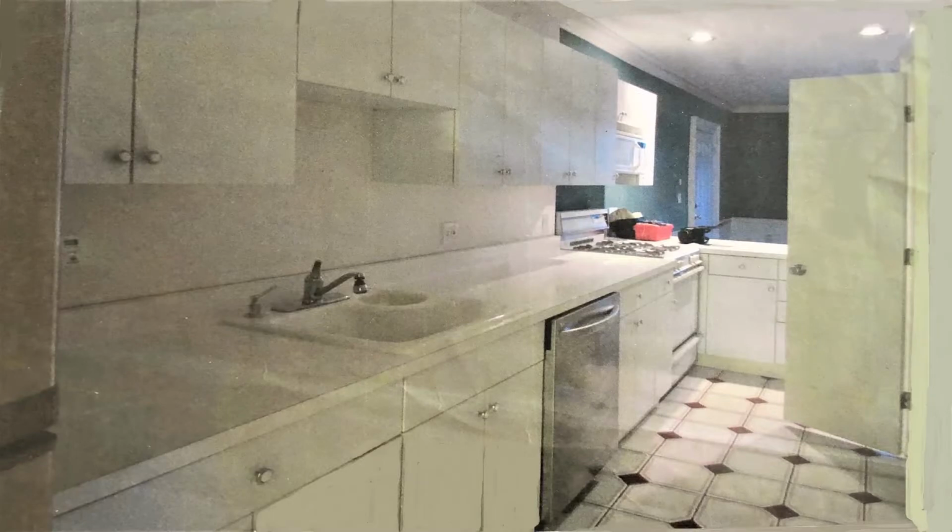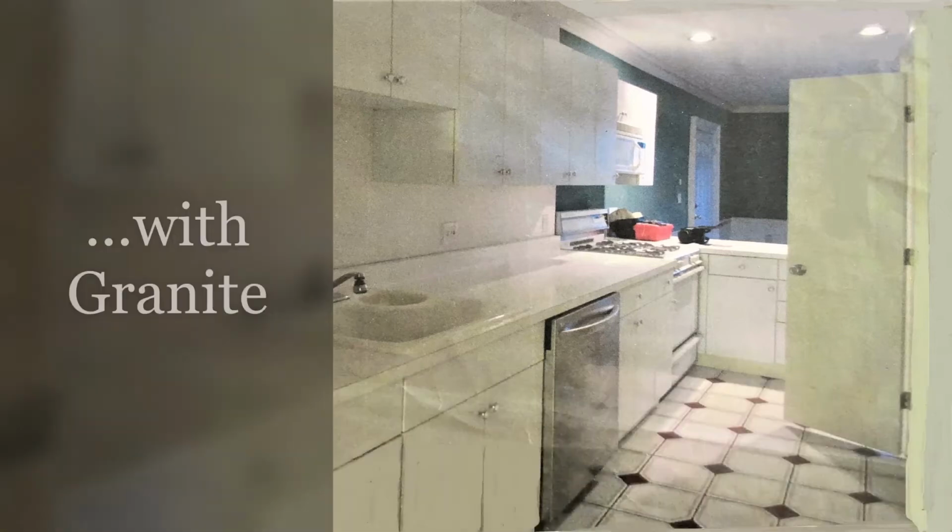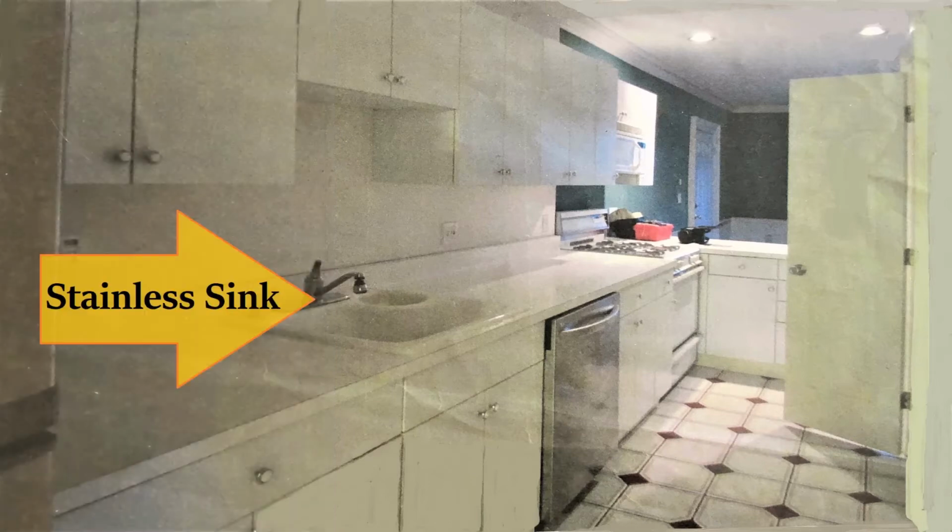Then it was on to the galley kitchen. Since I already knew I would be changing the countertop on the peninsula, I knew that I wanted to run that same countertop the whole length. My plan was for it to be granite. I also knew that quite often companies that sell and install granite will include a sink in their pricing.